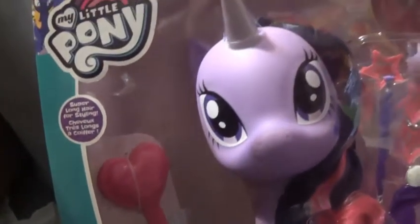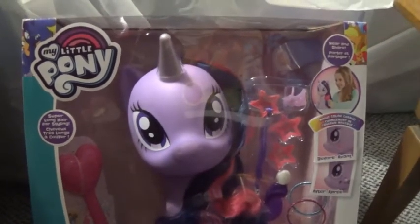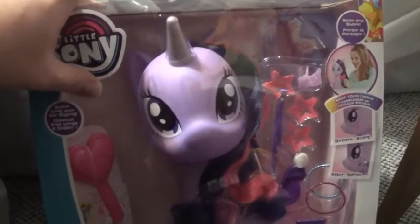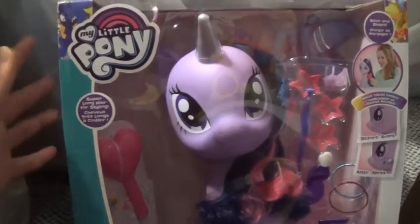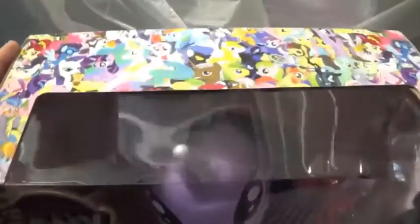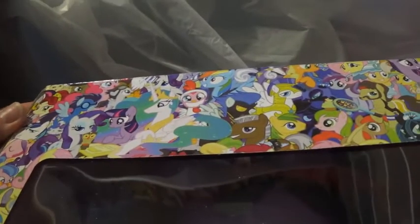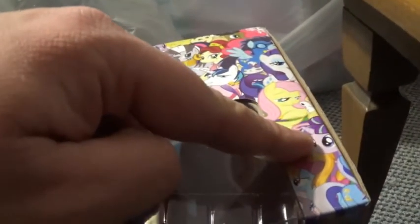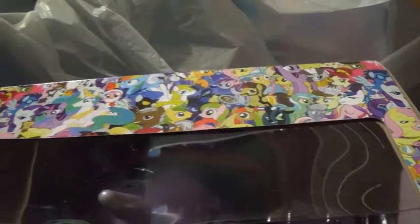I'll never know because I'm not going to open up this item. Nope. This one's going to stay in the box, and so will the other pony that I've gotten that matches this one. Spoiler alert for part 3. Sorry, guys. Anyways, you can tell at the top we got tons of characters, including Twilight herself, Celestia, and if you look there, Starlight Glimmer with her old main style. How interesting is that?